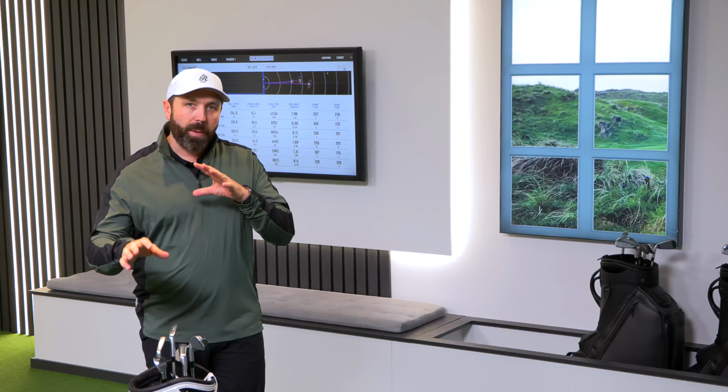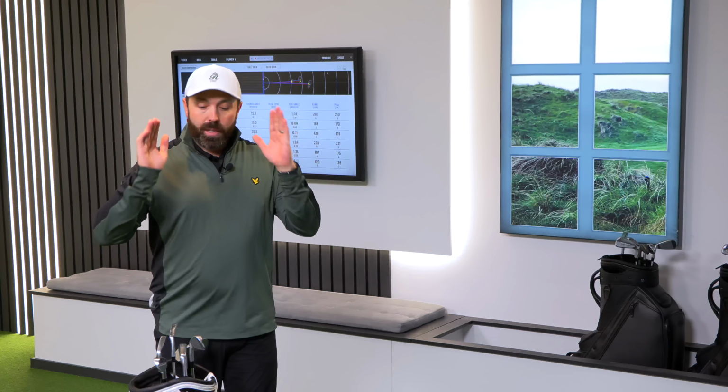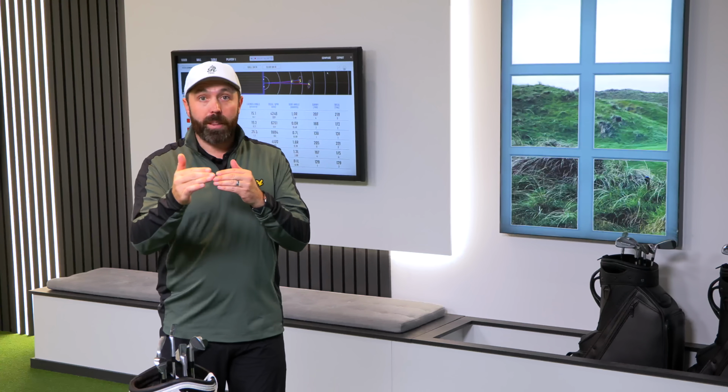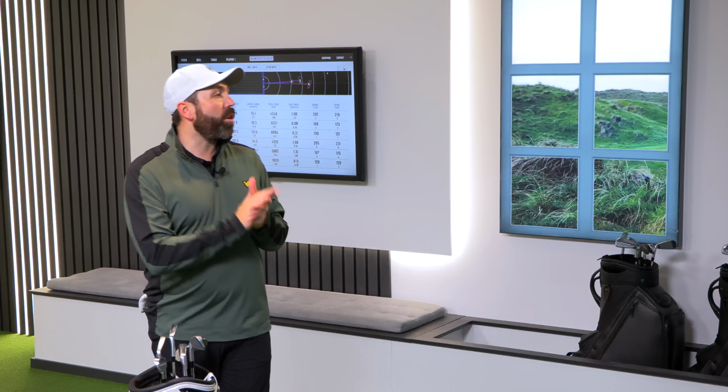As I mentioned before about feel, for me, both sets of irons feel the same. There is a distinct difference in look behind the golf ball. Takomo's a little bit thicker, a little bit longer, but feel identical. Numbers are in. Let's have a look at the 7 irons first.